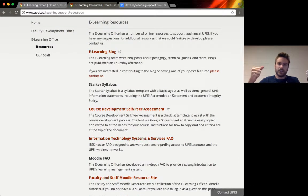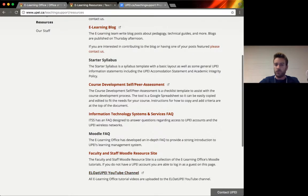It's already getting too long in it. It can easily spiral out of control. So the goal here, I think, is to eventually use a course module setup that lets people search by term, and then maybe we can pre-populate with a couple of the basic ones that we would really want people to see, like our blog, the faculty and staff Moodle resource site, probably not our YouTube channel necessarily right away.